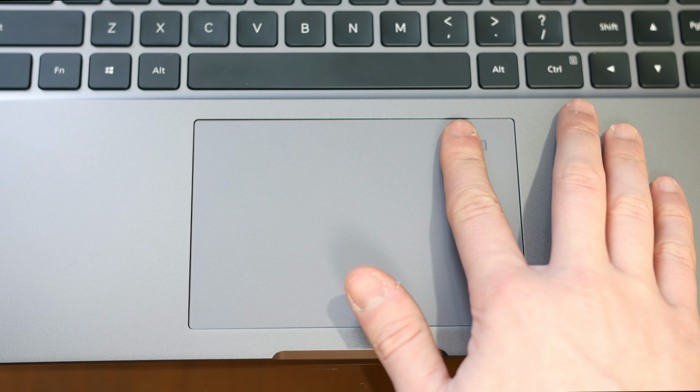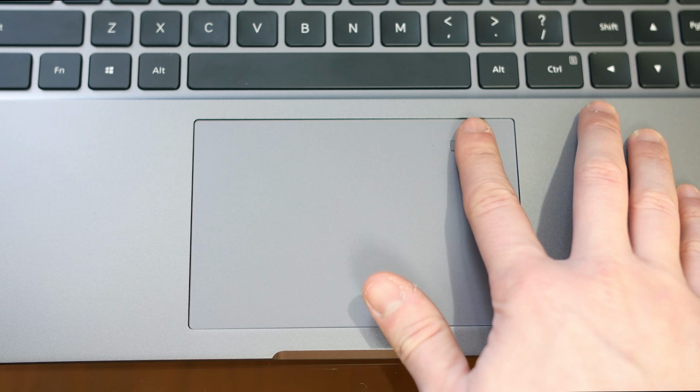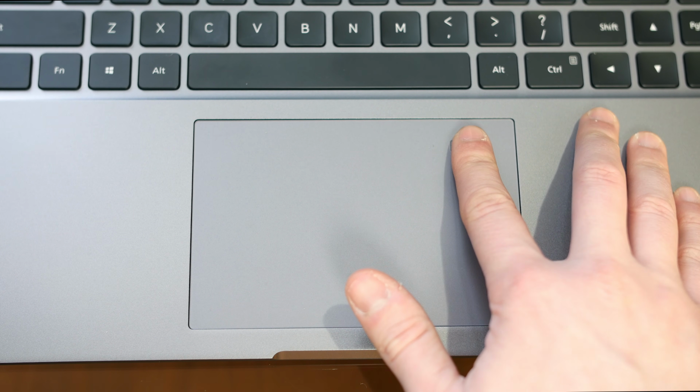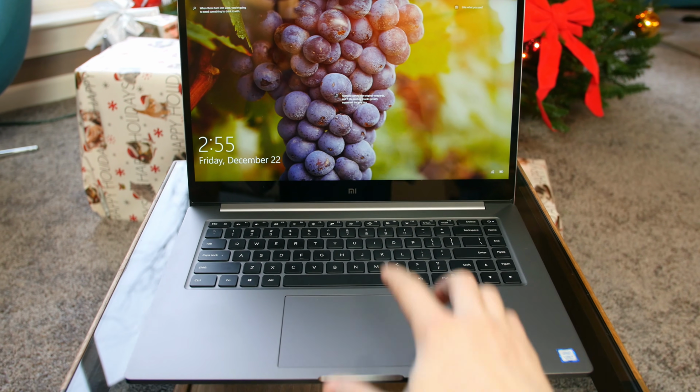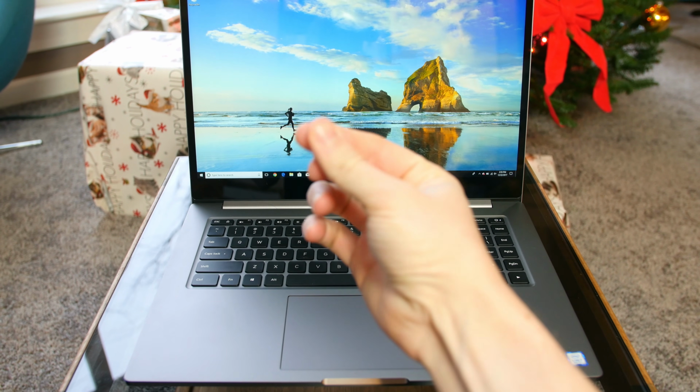In the upper right-hand corner, there's a fingerprint scanner that works with Windows Hello. It kind of looks like it's one of those swipe fingerprint scanners, but it's not. It's like a modern day fingerprint scanner where you just put your finger on there. The setup process is nice and easy. Overall, I just love having the option to unlock my laptop with my finger.